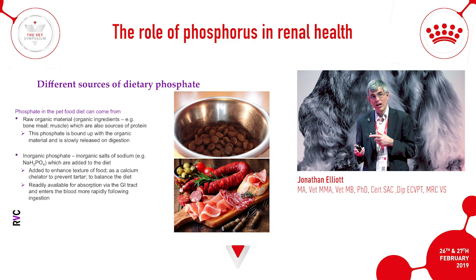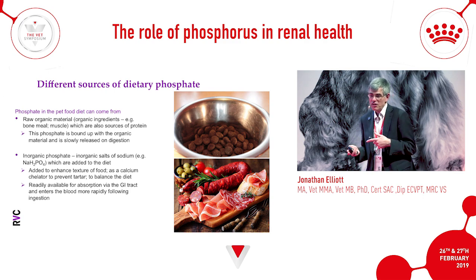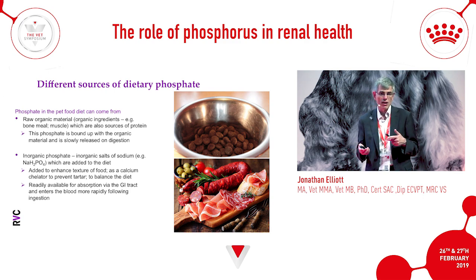In human nutrition, many of the processed foods have inorganic phosphate added as a preservative. And so the sort of cured hams, for example, will have a high level of inorganic phosphate. And they're obviously nice and tasty.